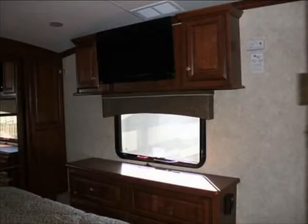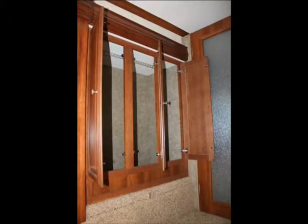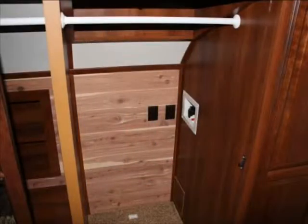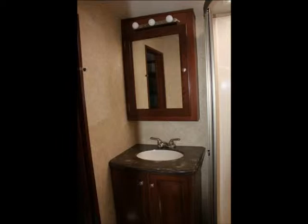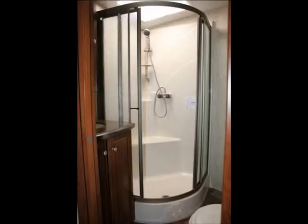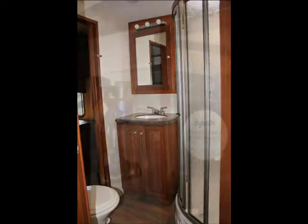We would like to invite you to come in and see this great fifth wheel for yourself. Photos and videos are fine, but there is no substitute for seeing it in person. Likewise, you'll find our pricing on the Cardinal 3850RL to be as good or better than any RV dealer in the country. So thanks for taking the time to watch, and we hope we'll have an opportunity to speak with you soon.